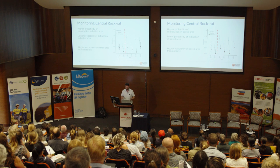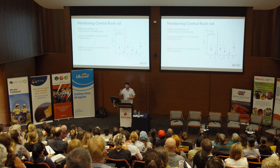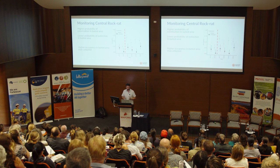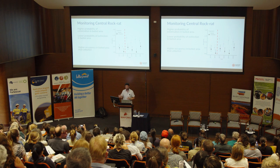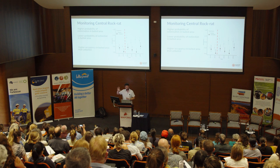And we were able to show that the red line here indicates the year that the baiting started, and we baited every year after that. We could show that there was a higher probability of colonisation, or an expansion, of the rock rats in those baited areas and a lower probability of extinction. So they were persisting better in those baited areas. There's a bit of a separation in the occupancy. So they increased and stayed higher in the baited areas.